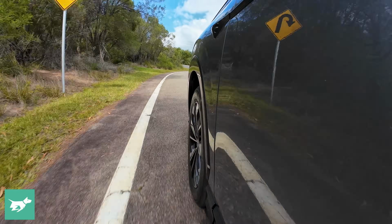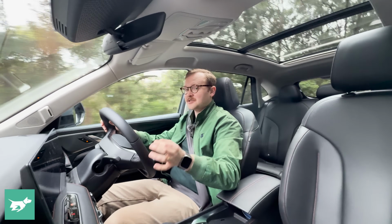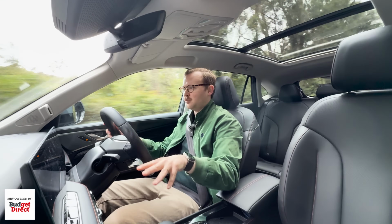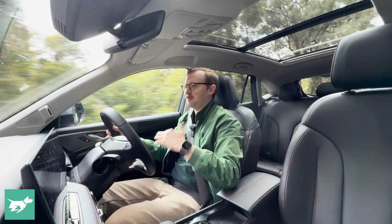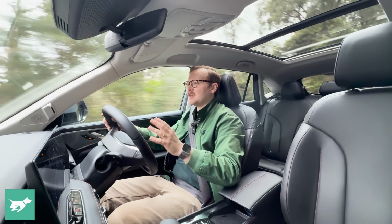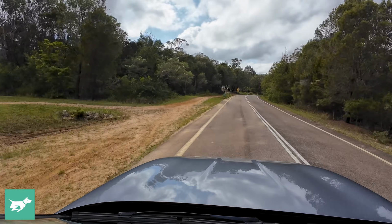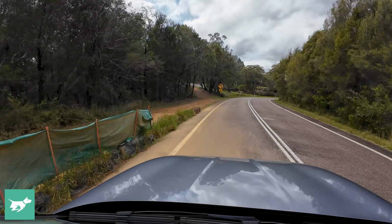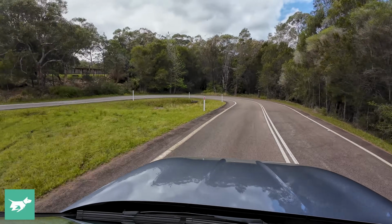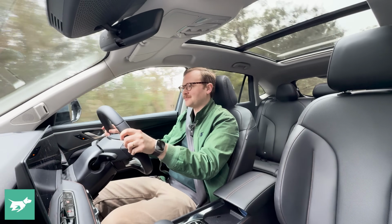And the dual clutch automatic, which has 7 speeds, is now a wet clutch setup. So there used to be a dry clutch DCT, which was pretty awful in the old car. We now have a wet clutch unit, which is much better. It takes up the clutch really well as you pull off from the line. It just drives pretty seamlessly, which is what you want from a vehicle with an automatic transmission. Now, DCTs historically have been touch and go with reliability. The 10-year warranty on this car definitely gives you a bit of peace of mind in that department.